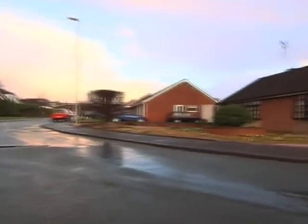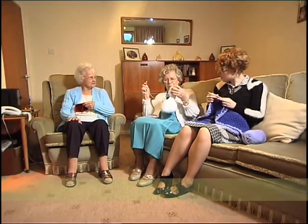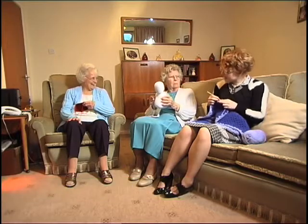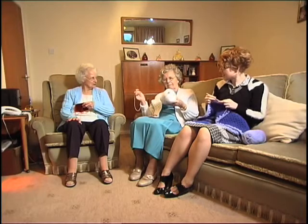So, how did you get on with knitting up this model? All right. Yeah. Very easy, really. It's a funny sort of thing. It doesn't look quite like a panda yet, does it? Not yet. It's got no ears, got no base on it yet. It's got no arms on it.